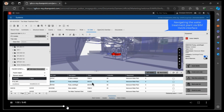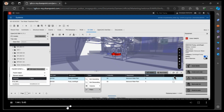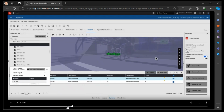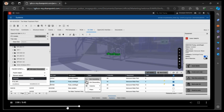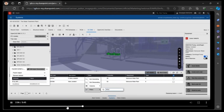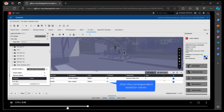For example, we are now focusing on the pump, say maybe a centrifugal pump. Even if we want to see all the centrifugal pumps inside this 3D model, see here, we have shown two because there were two pumps. So you can filter intelligently within the 3D models inside Hexagon EAM without having any 3D software installed on your laptop. That is the beauty: using the EAM interface, you can access the 3D data. Not only 3D data, it is engineering data also.